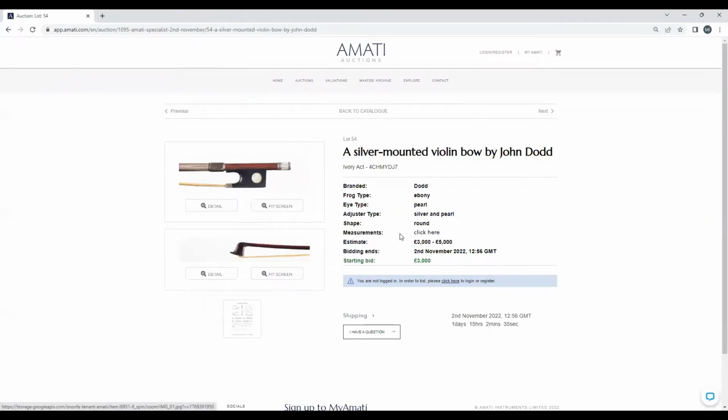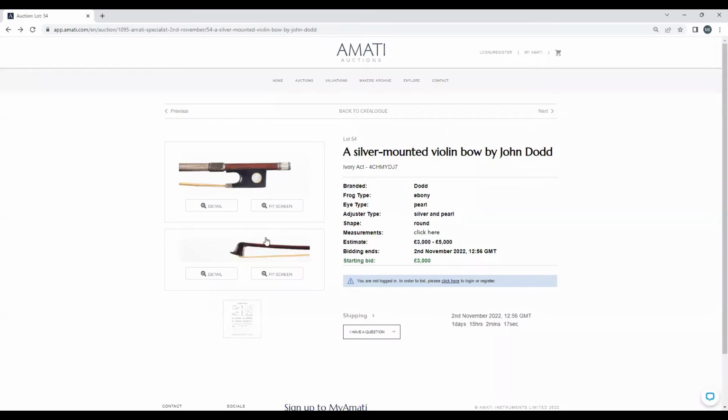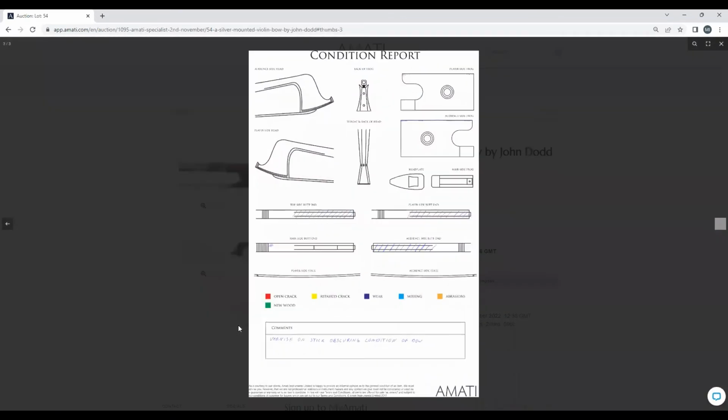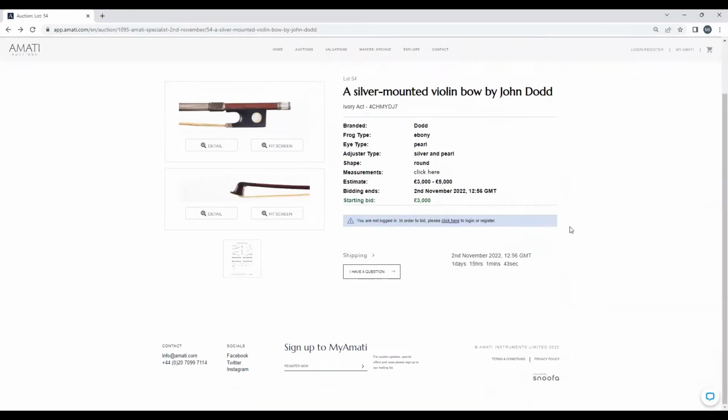I just wanted to talk about this bow, Lot 54, the silver mounted violin bow by John Dodd. This is a really interesting bow in person. Slightly odd design with this big pearl eye, interesting pearl on the button, just really interesting in many different ways, and actually in quite good condition for its age. There are some potential issues, maybe on the stick near the end, but in general this was quite a nice bow, quite an unusual design and quite a strong stick. I just thought it was quite curious really.